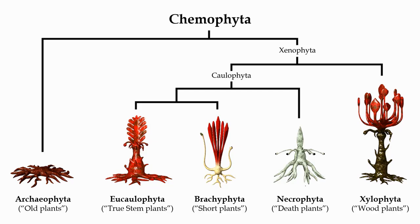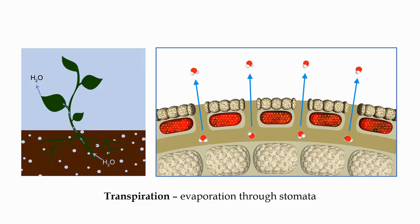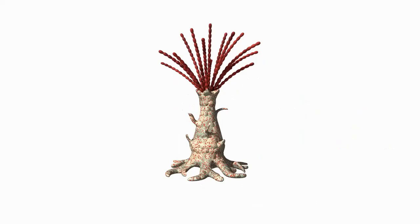In particular, the plants in these regions face a unique challenge. Under most conditions, the chemophytes will benefit from a large surface area to let them gather as much sunlight, carbon dioxide, and hydrogen sulfide as possible. However, a larger surface area will also lose water faster through transpiration, or evaporation through the stomata covering the leaves. As such, the trees in these areas may evolve smaller, narrower leaves to minimize transpiration, and thicker, more bulbous trunks to store extra water, for which we'll give them the name nodophytes.